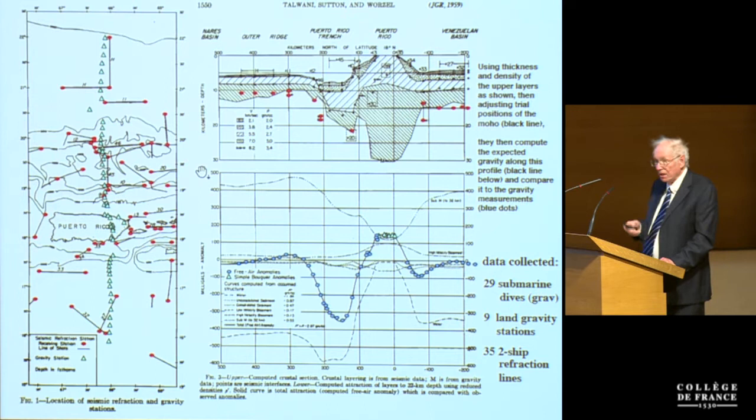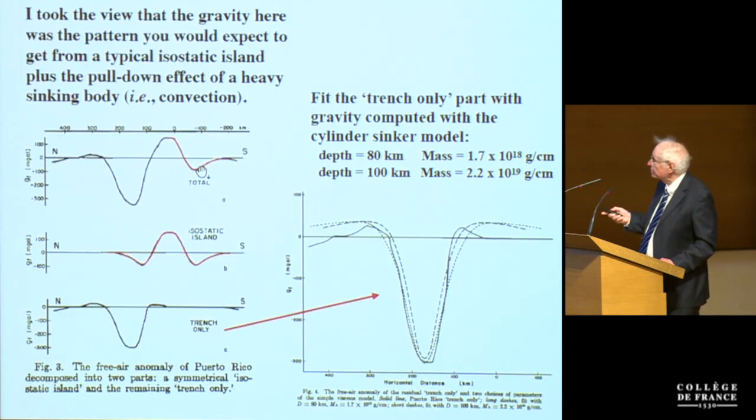And so I applied my idea of, well, there must be something sinking just north of Puerto Rico. And I took the anomaly and said, well, the islands are always symmetric, the same both sides. So I just flipped what's on the Caribbean side and said, well, the island alone would be that. This is what you measure. And so the trench effect is this, and that could be fit with my different models. So this was the paper I published.